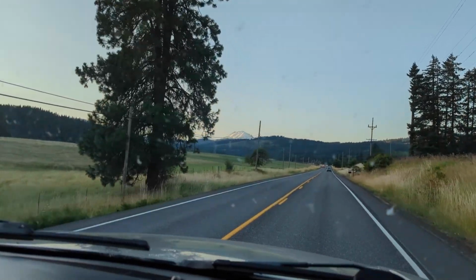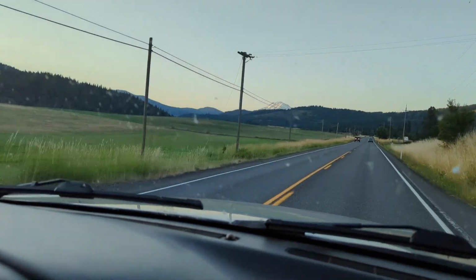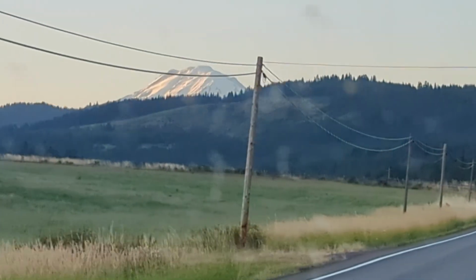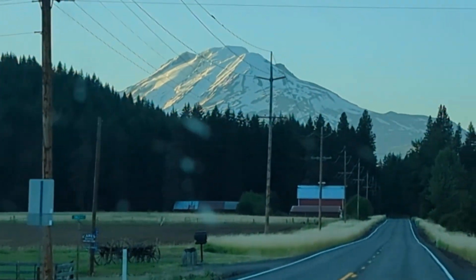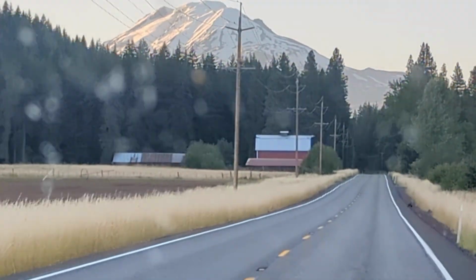Driving along toward Trout Lake, and there's our first view of the mountain. Yeah, it's big. Here we are coming up on Mount Adams near Trout Lake. Absolutely beautiful.